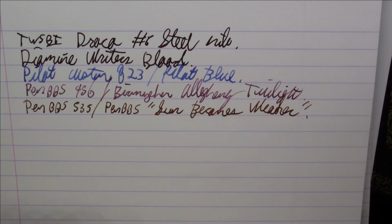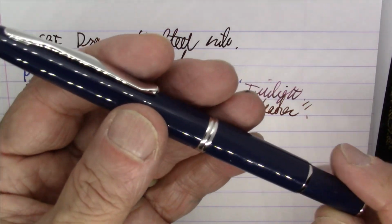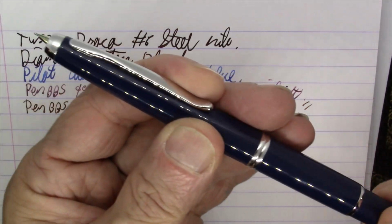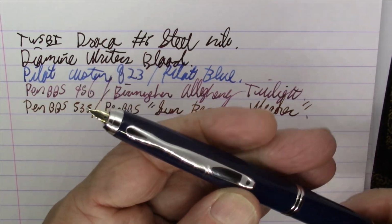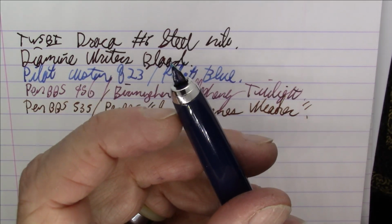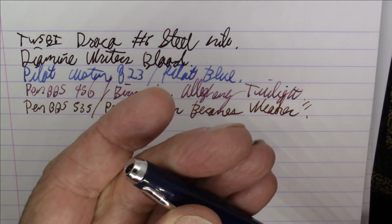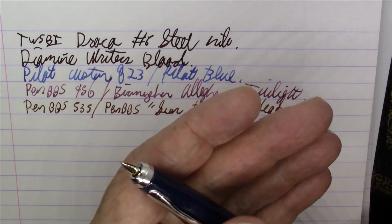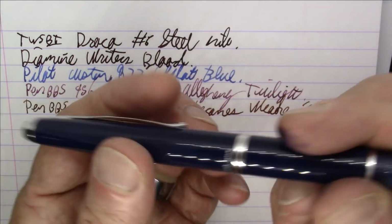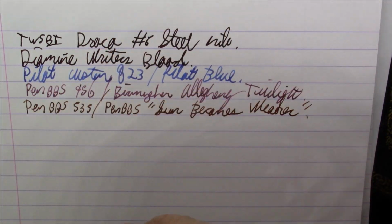All right, next up, Pilot Vanishing Point Thermo. Now, Pilot Vanishing Point is a very popular pen. This one is the Thermo. Normally on the Vanishing Point, you push to click. This one you twist to make the nib come in and out. So there we go. Again, really nice pen. Has an 18 karat nib. Really nice pen. And again, it's a little less practical than the clicky, as you'd expect, because this is tricky to do with one hand. You kind of need two hands to do this twist, but I kind of like it.